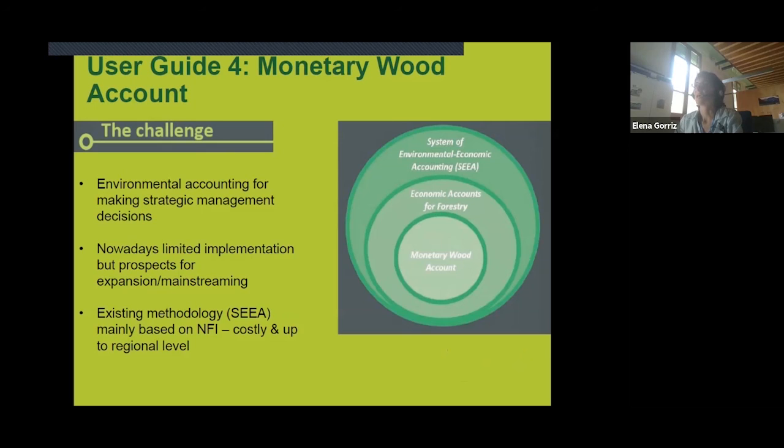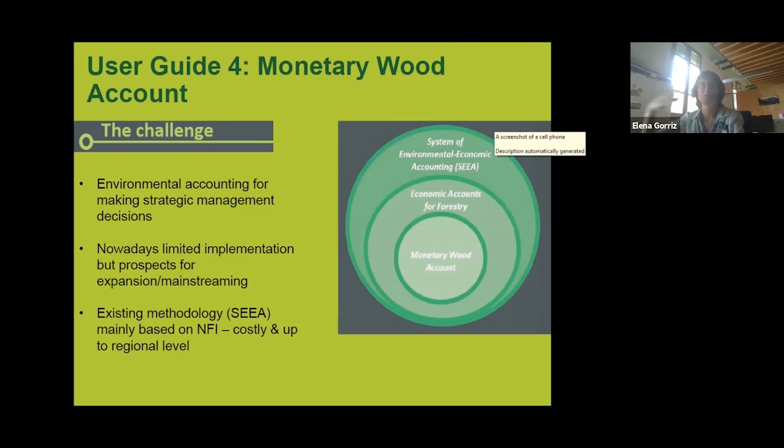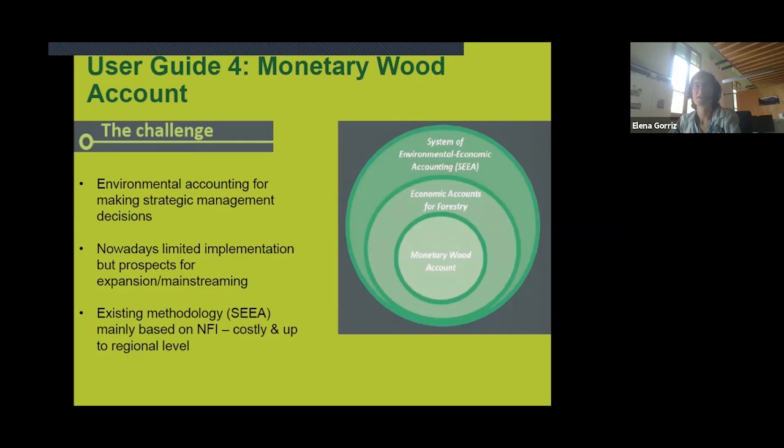As you can see in these circles, for those that are not familiar with the international accounting frameworks, the gross domestic product, for example, has some standardization. And here, the environmental part enters as a satellite, it's called, and it's not very much developed. There are some methodologies, but they are not geolocated in most cases. And this is one of the main advantages that we are providing here. This information is crucial for making strategic management decisions.